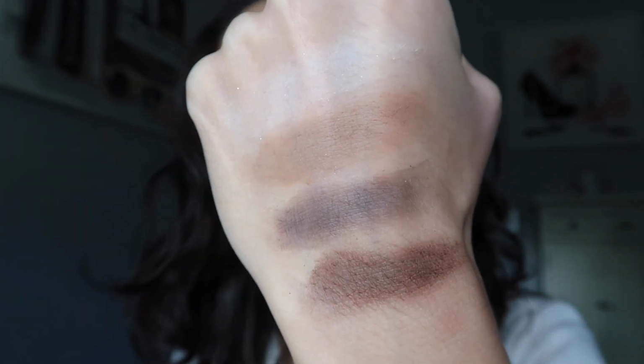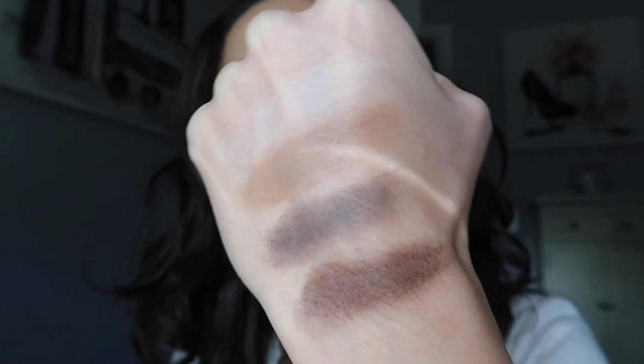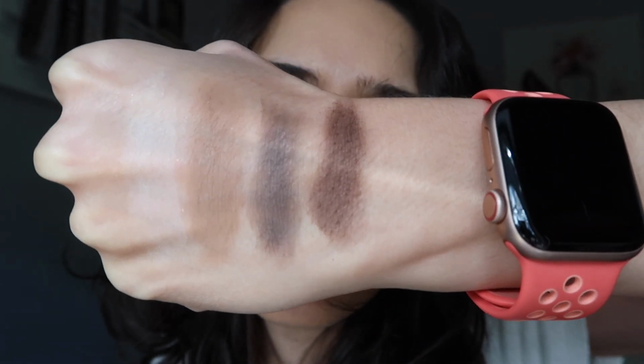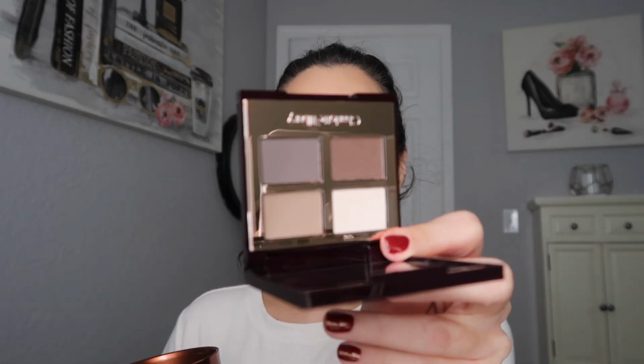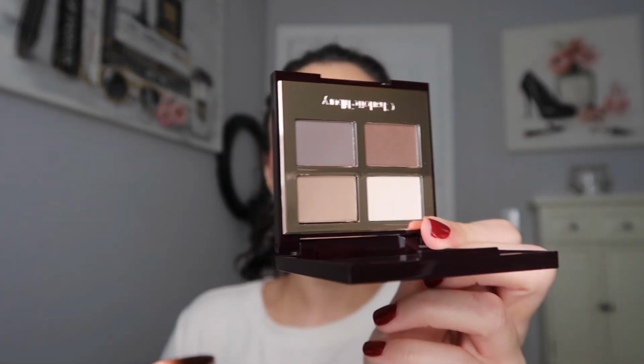I know that this looks very basic and boring in the pan, but I don't know what it is about this that I love so much. When I see it in person, it gives me all the feels. And honestly, most of my wardrobe right now consists of these cool toned taupes, browns, beiges, whites. So I think that I'm gonna be getting a lot of use out of this quad, and I do love Charlotte Tilbury's eyeshadow formula. It is one of my favorites. I think that her formula blends like a dream, and I doubt that this is gonna perform any different. It's just gonna be amazing. I know it.